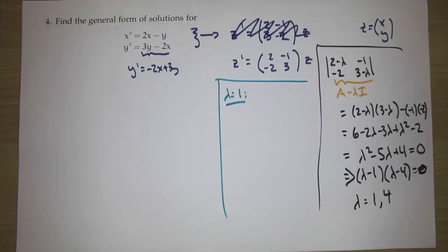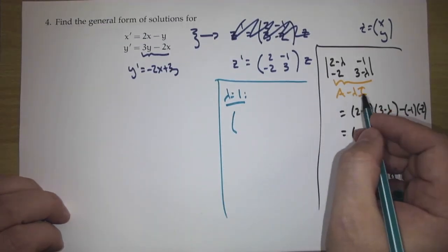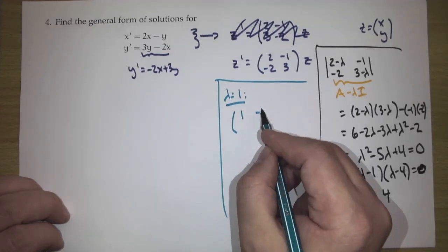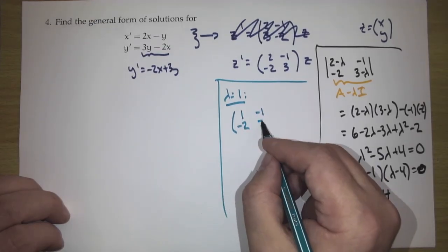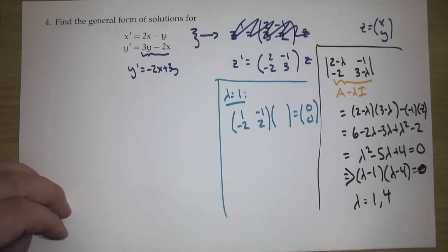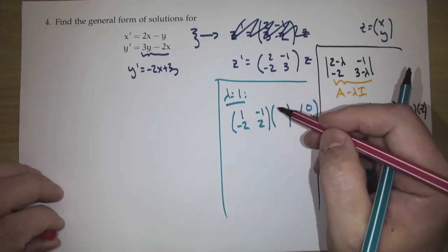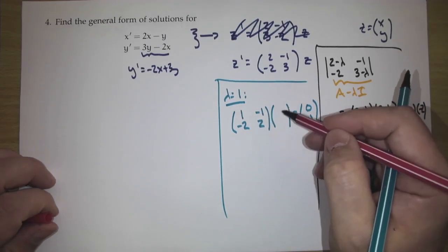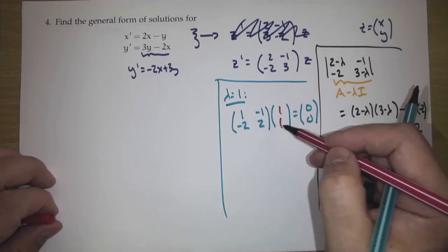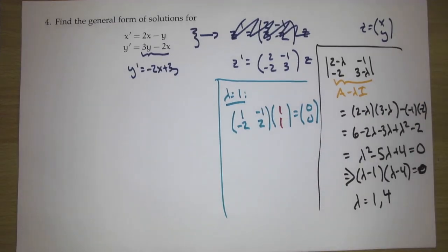If we use lambda equals 1, we're going to take our A minus lambda I, and put in 1. So let's see, 2 minus 1 is 1, minus 1, minus 2, 2. We want to multiply that by something and get 0, 0. The something is what we're calling the eigenvector. What's a vector that works here? 1, 1. Yes. Is that shortcut just taking the transpose of one of the rows?